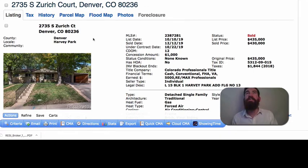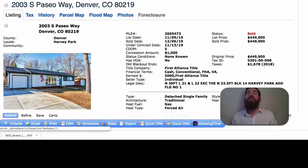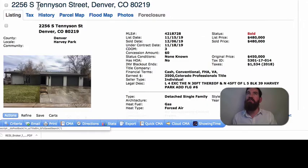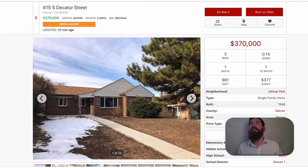And 2735 South Zurich Court, originally listed at 435, and it sold for 430. 2003 South Paseo Way, listed and sold for $449,900. 3613 West Grambling Drive, listed and sold for $470,000. And this last one I mentioned last week, so we'll skip it. All right, what's next?